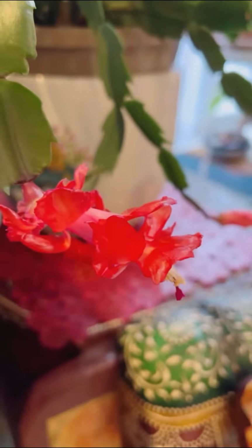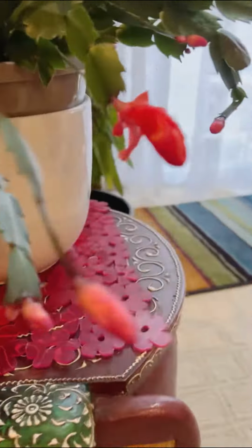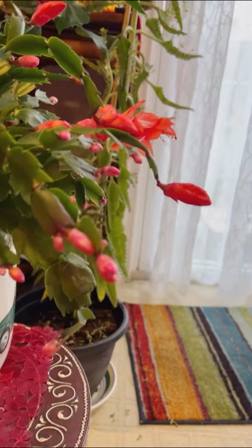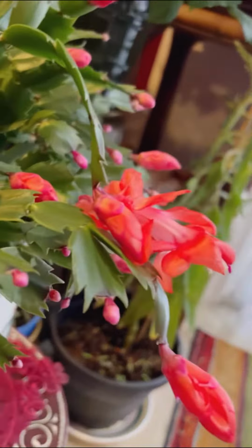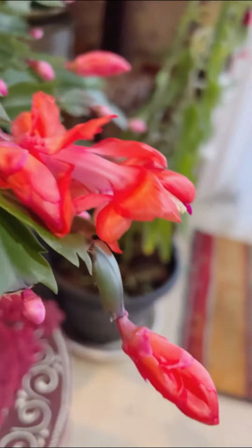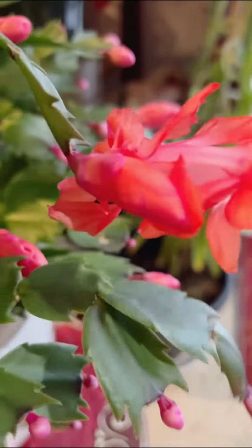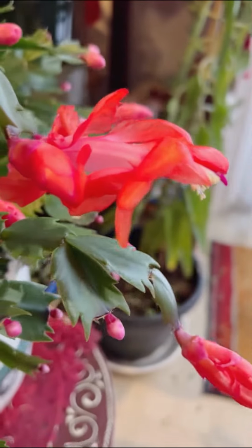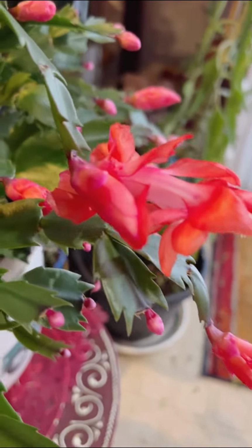Do you guys also have a holiday cactus plant that is blooming this spring? I want to know, because this is the first time that I have a holiday cactus plant blooming in springtime. So I thought, is this normal, or is it very rare like this?